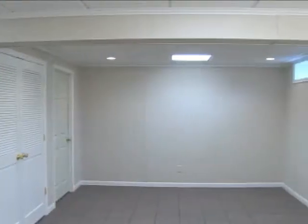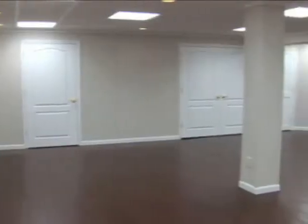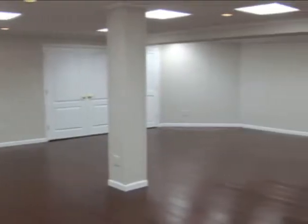So what do we want? Well, our company, Total Basement Finishing, has developed a system that is completely mold and moisture resistant. We don't use any organic materials at all in our system, making your finished basement a healthy living environment. Wow, Larry, it sounds like you've come up with a system that is designed with a basement in mind, with all the challenges of a basement.